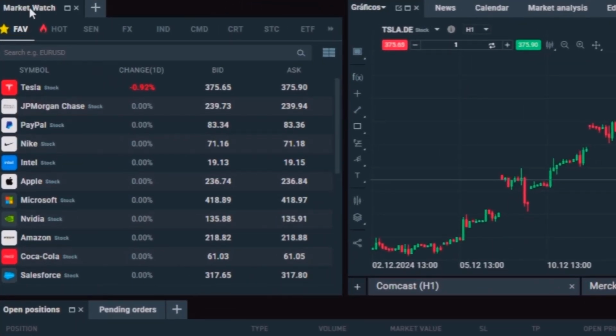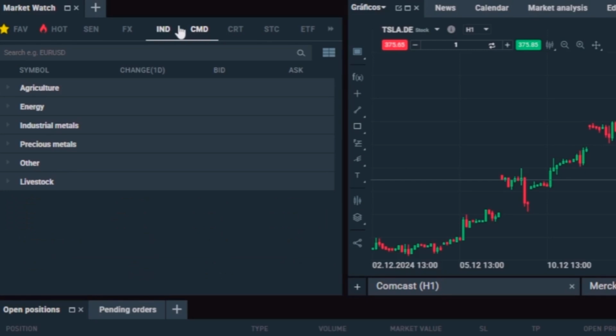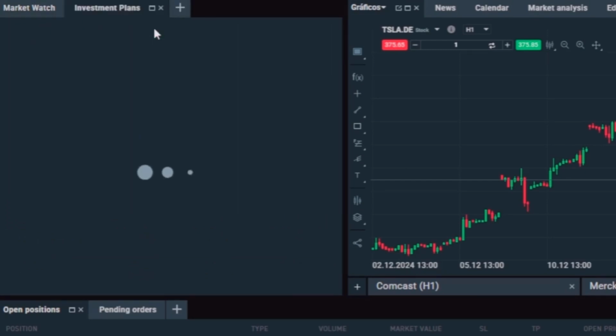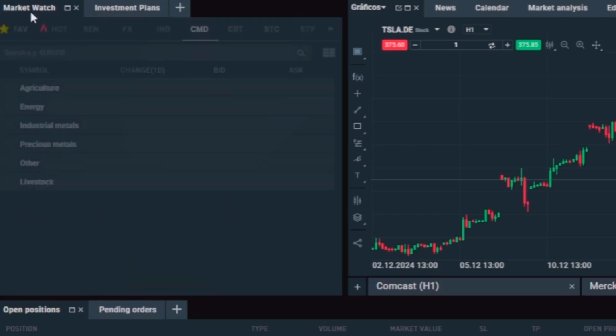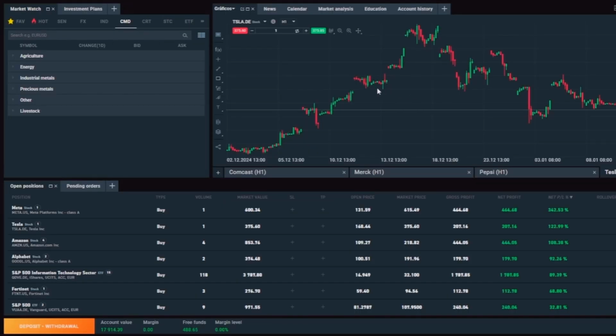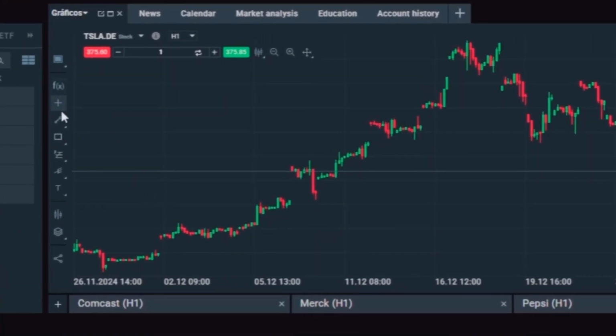On the top left side, you will find the Market Watch, where you can search for your favorite assets. You can also click on the plus button to create an automatic investment plan or check the interest you are earning on uninvested funds. In the center, you will see the chart with technical analysis tool and other resources like news, market analysis, free courses and your account history.